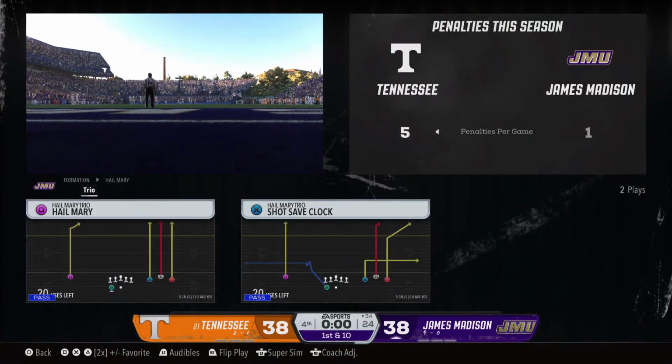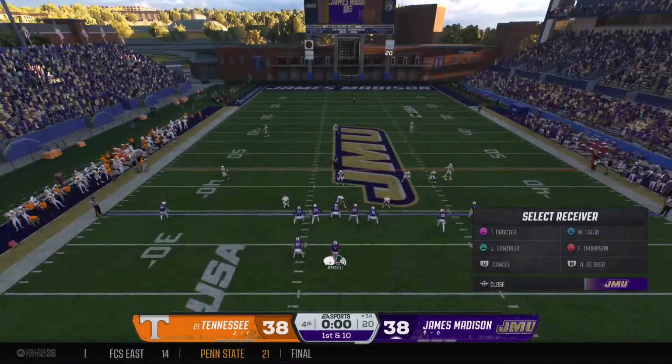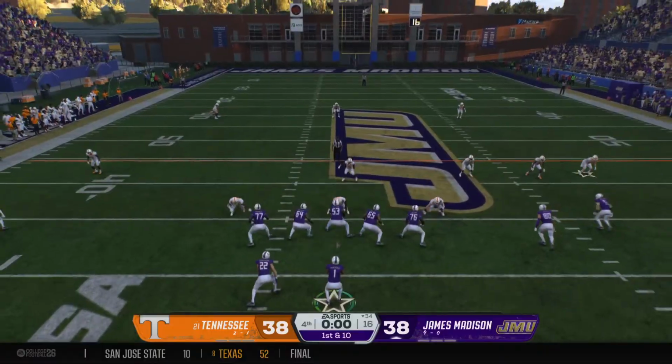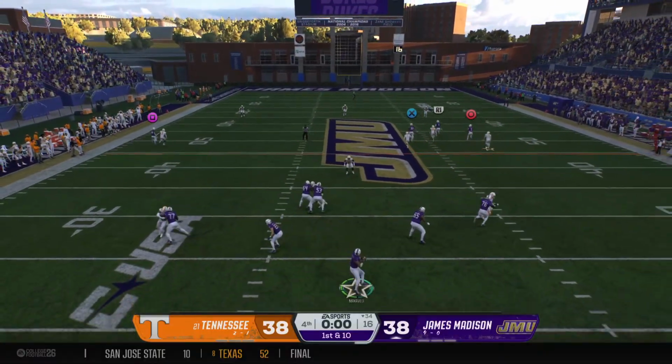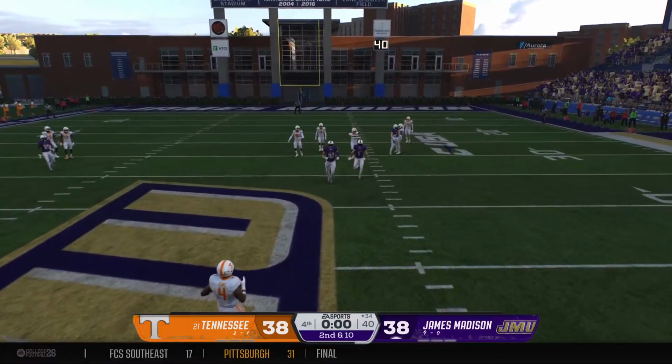And so they'll have one more chance. One possession behind. The pass interference penalty will give them an untimed down and a chance at a little glory. Here comes the heat. Under heavy pressure, lets it fly.